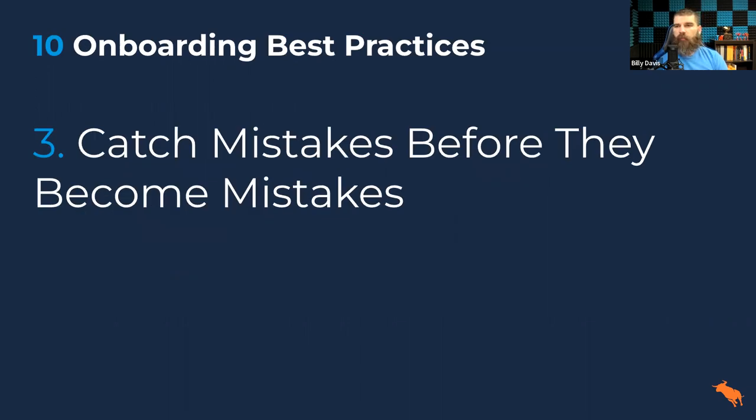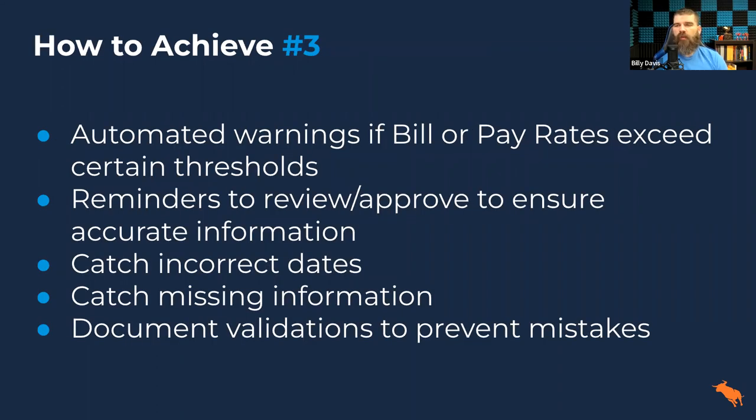The number three best practice here is to catch mistakes before they become mistakes, which of course is the dream of every payroll specialist in the business. If you have to wait until payroll has processed to fix a mistake, it becomes a lot more painful, requires a lot more work. But if you can proactively identify and fix those things before you process pay, it makes everyone's life a lot better. So some things that you can do to do this.